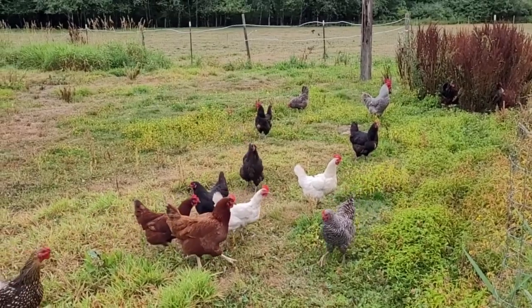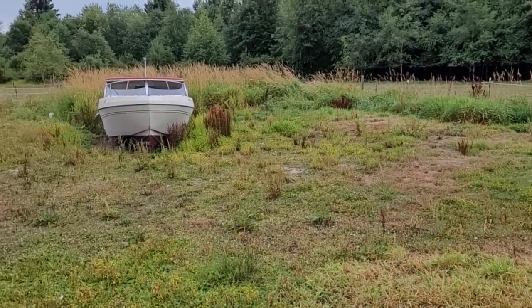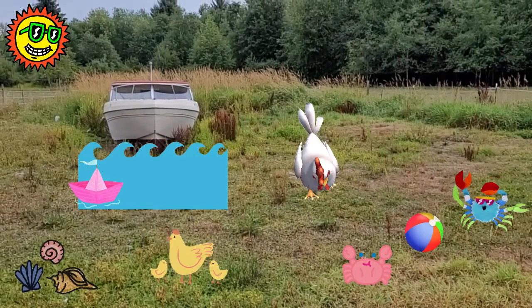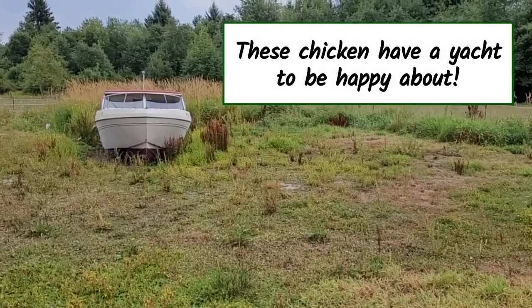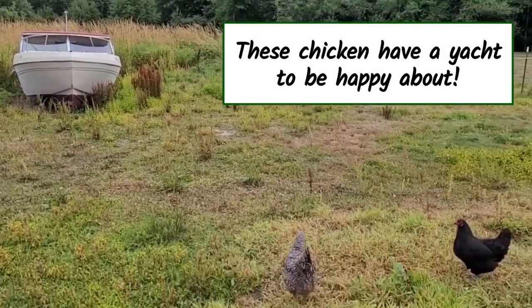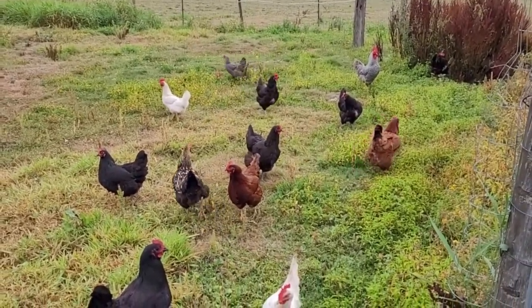Look at these happy free-range chickens and their chicken coop. That's hilarious. My son said, "Can I go on the boat?" I was like, "No, that's the chicken coop." That's too funny.